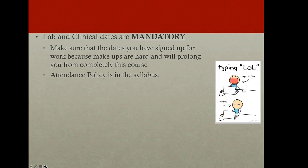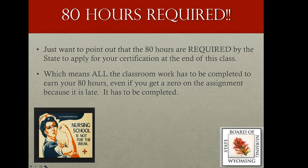Please make sure that you have taken this time off from work, making sure that you have babysitters. Again, kids are not allowed, so please keep that in mind, okay? The attendance policy is in the syllabus.